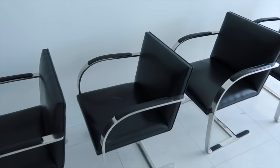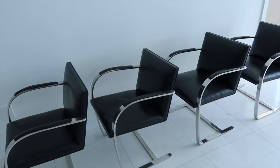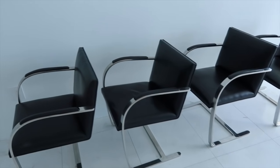These are vintage dining chairs. They're absolutely stunning. I hate to get rid of them, but we honestly have like nothing black in this apartment, so I just feel like I'm forcing it by keeping them. They're honestly so beautiful. Oh, I'm so sad.